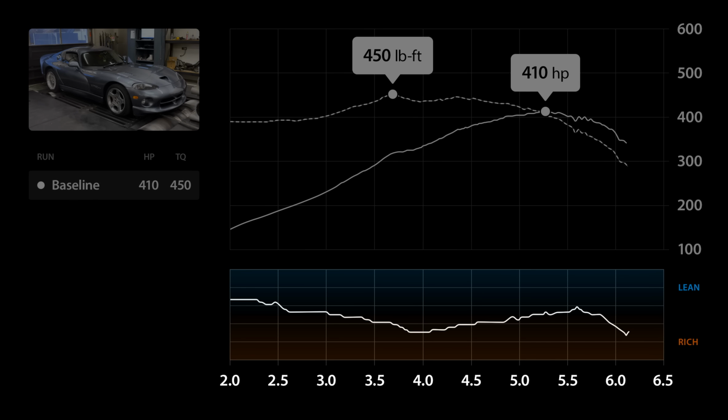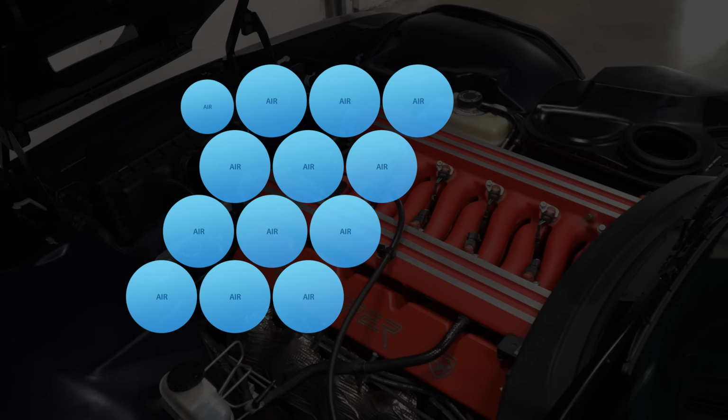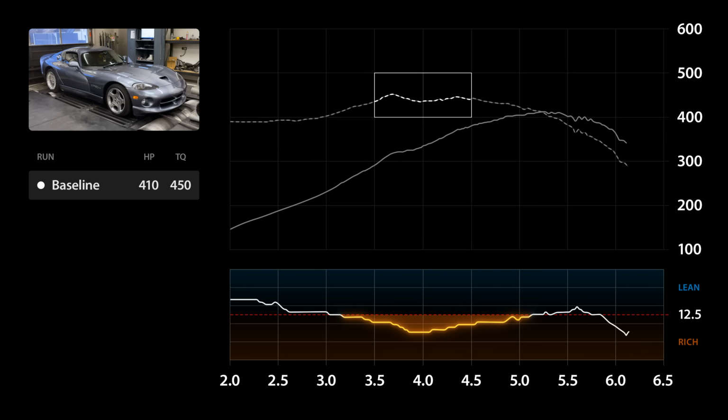But I want you to take a look at the second chart that plots the air-fuel ratio over the RPM range. The dashed red line represents the optimal air-fuel ratio for safely maximizing horsepower at wide-open throttle. And on a big naturally aspirated engine like this one, that's about 12.5 parts of air per part of fuel by mass. And we can see that from around 3,500 to 5,000 RPM, the Viper stock tune is injecting too much fuel into the cylinders. This condition is known as running rich, and it's causing a dip in the torque curve.